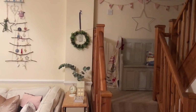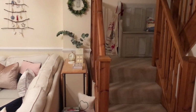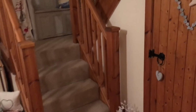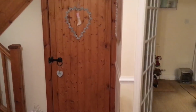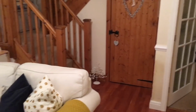And then this is the staircase. I love it. Some bunting, another star from Home Bargains, a little wreath. Everything is just very natural and very calming and very hygge. The doorway to our pantry, I bloody love that room. It's like Aladdin's cave. And I am so happy with everything.